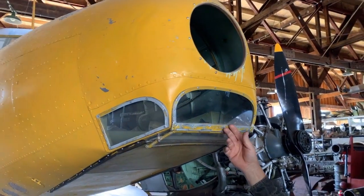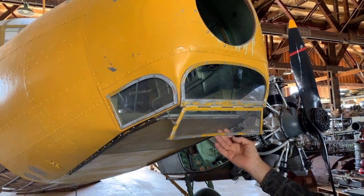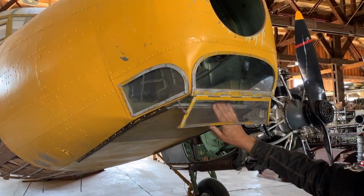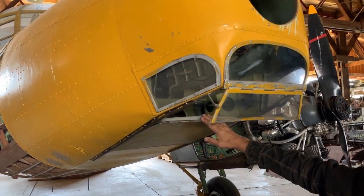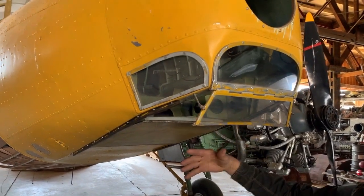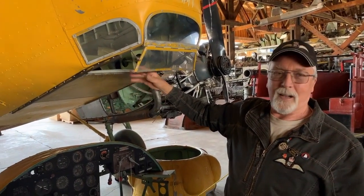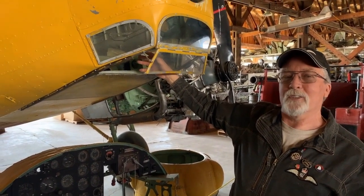Could you imagine the view lying on your stomach looking out the front. This flips down as a bit of a wind deflector, and you could slide that back to give yourself a better view. So you'd be looking with your bomb sight right out into the clear air at the target you're trying to hit. I think I'd like that ride once on a warm day.